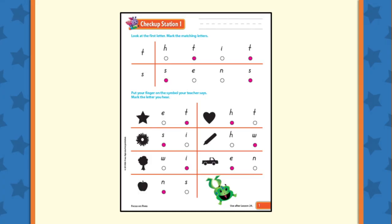I'd also like to point out that there are no tests in Focus on Fives. However, there are weekly reviews for you and periodic Let's Check pages that can help you evaluate your students' understanding. Checkup station pages are also provided for assessment if you wish to use them.